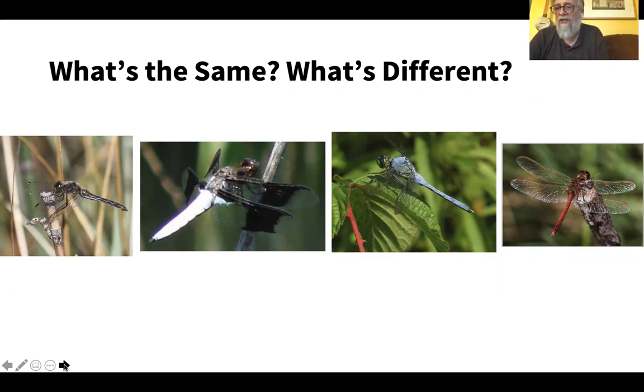And I did see a question or a comment about females. This summer, we're going to add female dragonfly photos to our field guide. And so we'll also be coming back to that in our in-the-field training. The last few years, we really focused on males because they tend to be more readily observed.